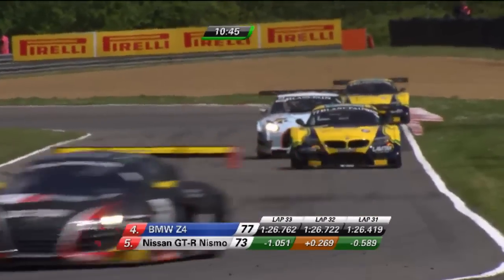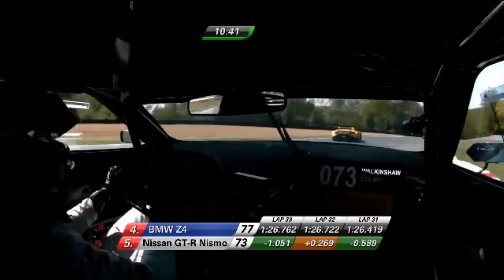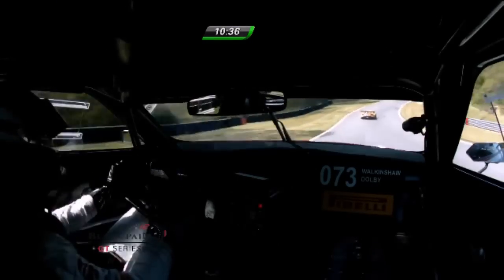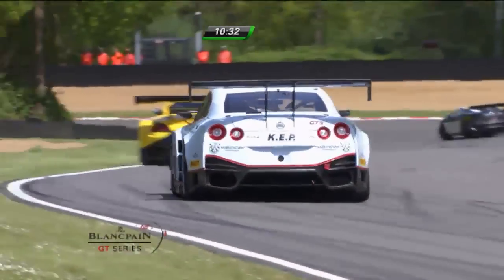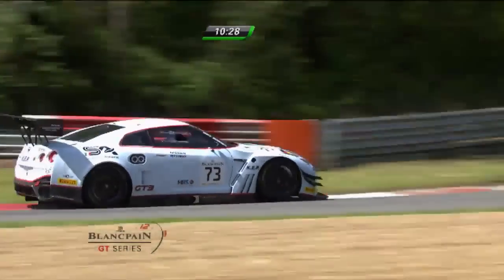Just getting a message, pit stop for car number two. That's the Enzo Eid car, currently running in third place. It's under investigation. I remember watching the car. It came in, it left the pits. It was a very short pit stop, much quicker than any of the others I think I've seen so far. So that's under investigation. But back to this battle, which is in fourth and fifth place.